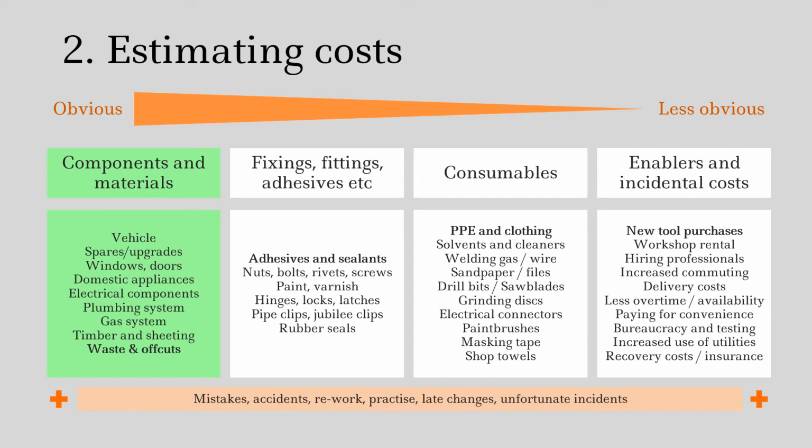I'd probably try and factor in 10 to 20% of relevant costs as mistakes, accidents, rework, and practice. At least it gives you that buffer, and it removes the stress so that if you make a mistake and you break something, it's not the end of the world. You have a contingency plan for it.